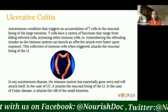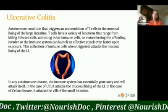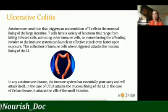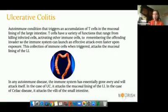But from the Western medical lens, ulcerative colitis is an autoimmune condition that involves the T cells. That's a part of the immune system, and T cells have a variety of functions: to attack an infected cell, to activate other immune cells in the area to address the invader, and also to remember the offending invader. So should it be exposed again, the immune system can launch an effective attack faster, so you're less sick. That's in a nutshell how those cells work in a healthy body.